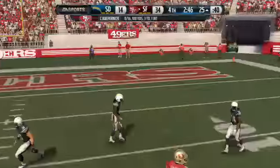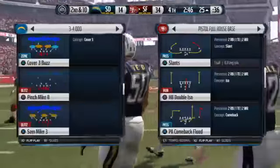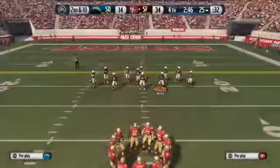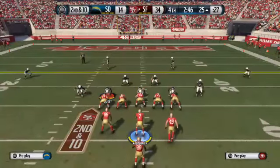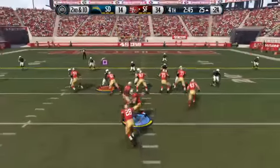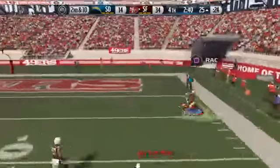Kaepernick's unable to find his target that time. Well, the quarterback that time tried to squeeze it into tight coverage, but no can do. The coverage is too good, and the football falls incomplete. The 49ers come to the line of scrimmage and show a full house. The 49ers will take the snap from the 25. Bolden's there.